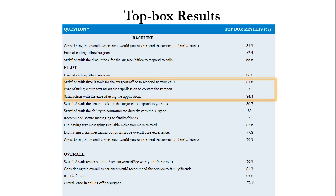So we first look at how satisfied they were with the time it took for the surgeon to respond to the calls. It was 83.8%. That was actually pretty good. And then we asked how easy it was to use the secure messaging when we contacted the surgeon. That was 90% top box results. So that's also very good. And how easy it was to use was 84.4. So not only was it convenient, it was easy to use, and they got pretty good access.